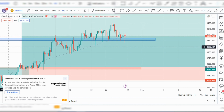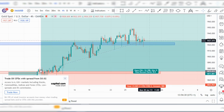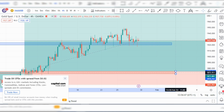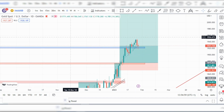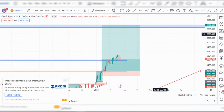But for me personally, I wouldn't be selling gold at all. Even if gold breaks this 1920 to 1925 zone, I will wait for price to get down into the 1878 to 1825 zone. I'll wait for price to enter into this pink area here before looking for any buy trade. That's if the current support level breaks. But if that current support level holds, especially on the daily time frame, then I'll just keep stacking up my buy positions, because I am expecting gold to end up getting to the 2000 area, and that's what I will suggest as well.